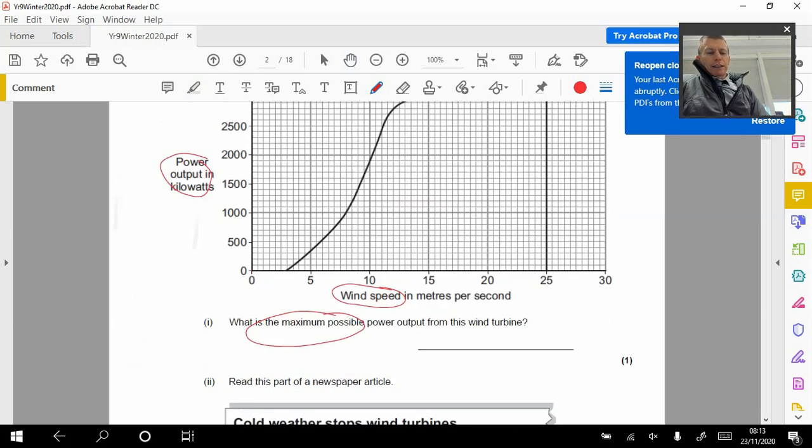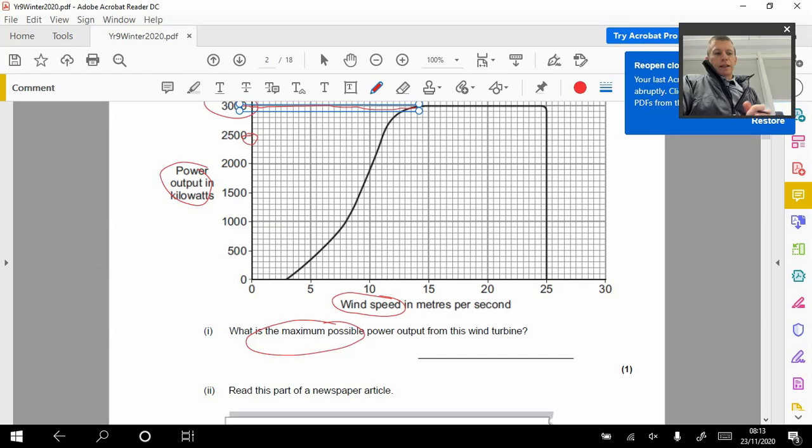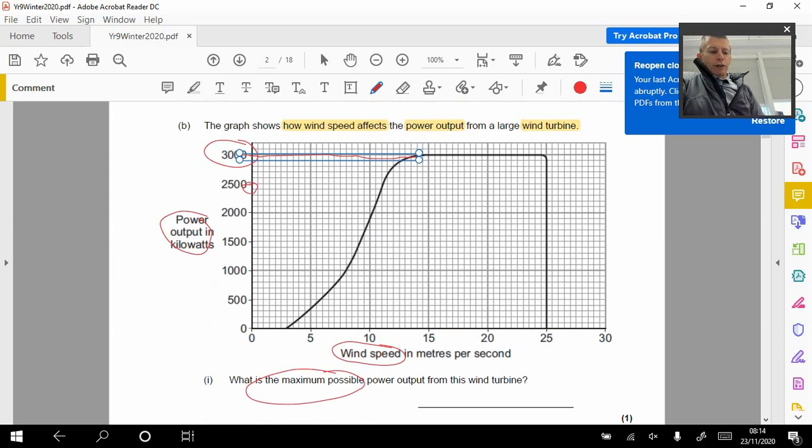What's the maximum possible output from this wind turbine? So we're after, let's have a little look then. So what's the maximum? It's really important that we very carefully read off a graph. So I'm looking really carefully along this line here. And really you should be using a ruler to do this, as I can't particularly do it easily on a tablet. Because the examiner's tolerance is usually about half of one of these small squares, and they will give you very little either way. Be careful that you always include the units, so it is 3,000 kilowatts. So always look for those units because I've already identified those units there.